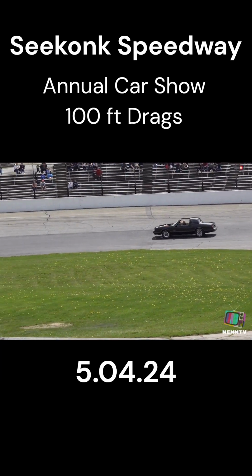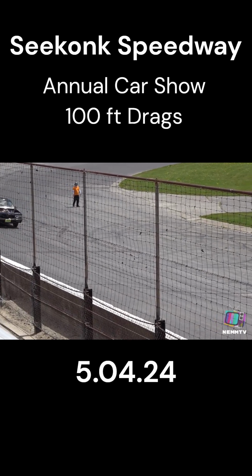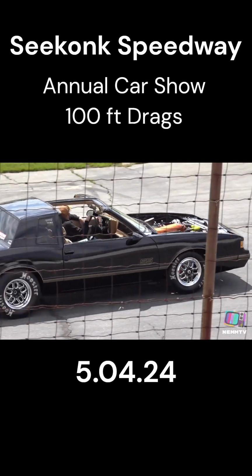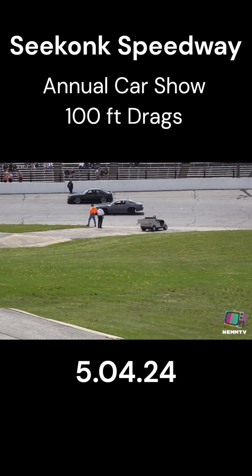Once again, no match. What do you think, ladies and gentlemen? How many Ford fans we got here? How many Chevy fans? Not surprised.